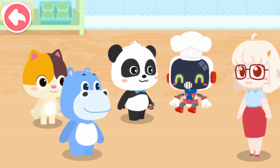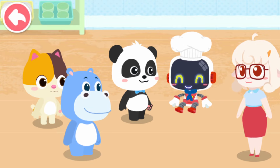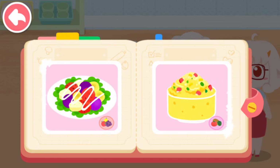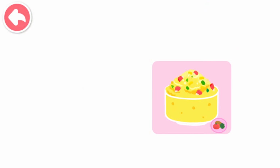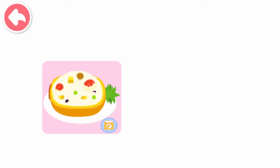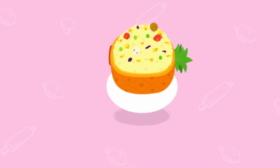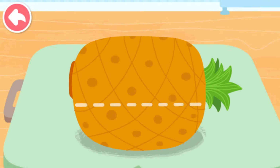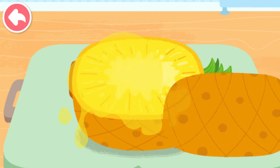According to your condition, these two kinds of food are recommended. Fruit and vegetables enable you to poop easily. Mashed potatoes with corned beef. Pineapple rice. Cut the pineapple first.